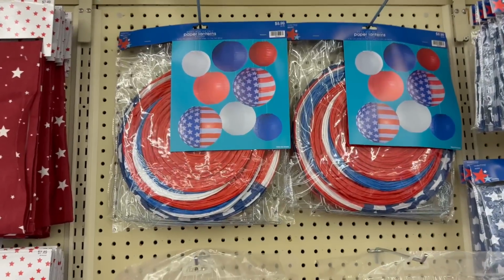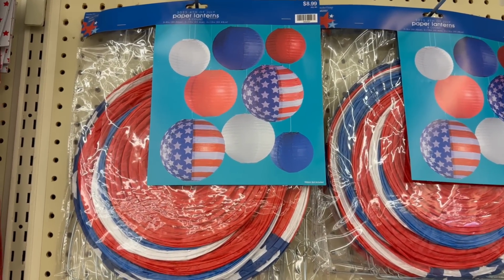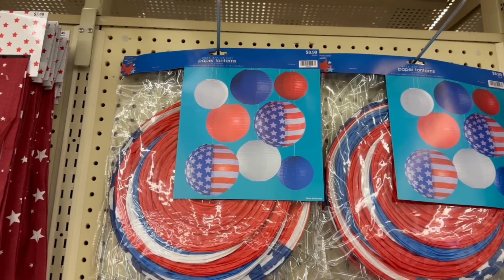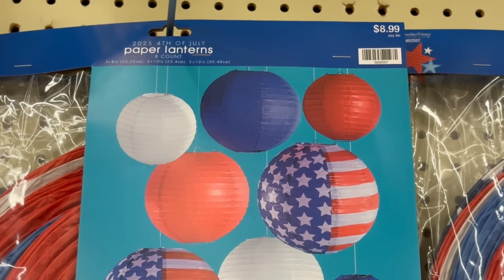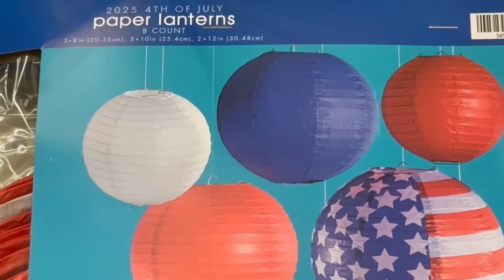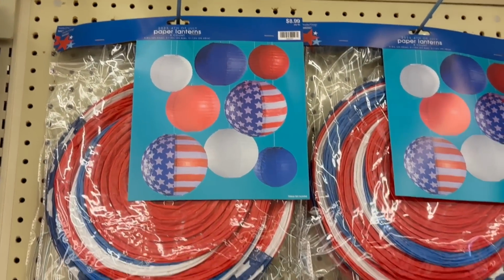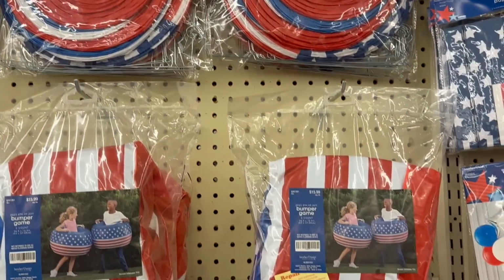Starting up here, you have the paper lanterns. These are going for $8.99. You are getting an 8 count. That is pretty awesome, an 8 count. You get 3 of the 8 inches, 3 of the 10 inches, and also 2 of the 12 inches. So that's nice for $8.99.